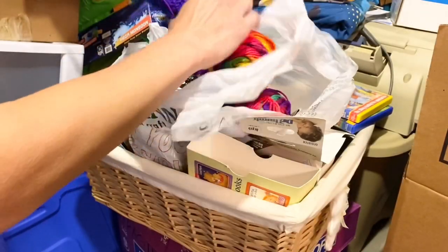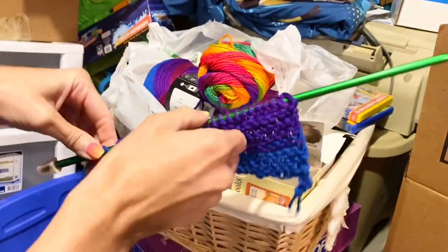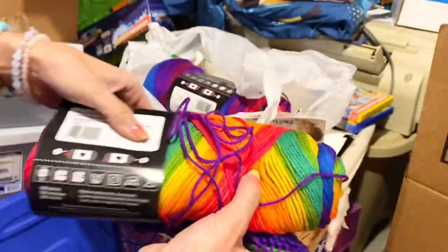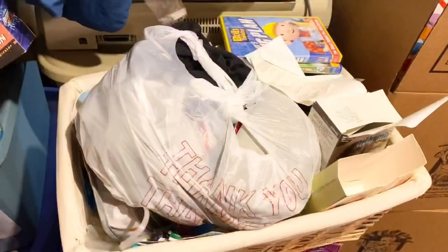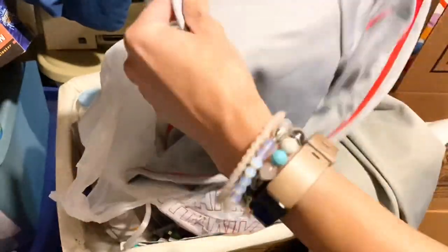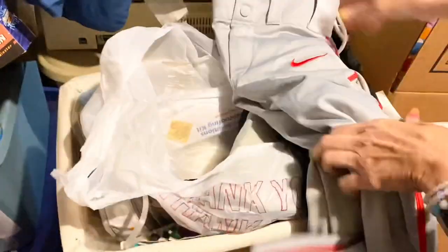And in this basket, I found some yarn and my old knitting needles. Looks like I started to make a rainbow scarf a few years ago, but I never had a chance to finish it. And for now, I'll put it in my crafting bin, but I sure would love to finish that rainbow scarf one day soon. And in the bag underneath of that, it's actually baseball pants that my boys outgrew. Now, my dear friend Tracy, she runs our Little League program in town. So I'm going to donate all these pants to her in case maybe someone else can use them.